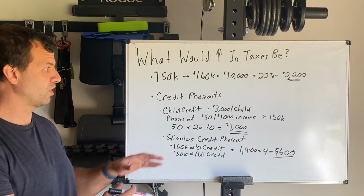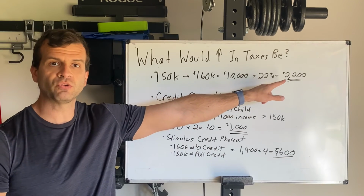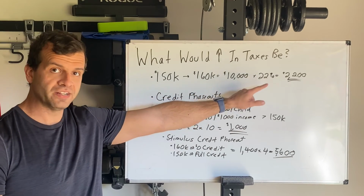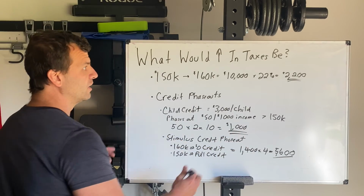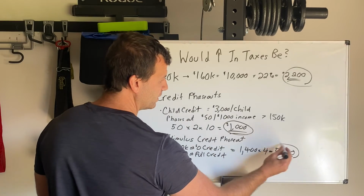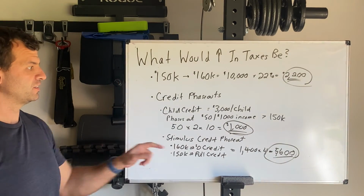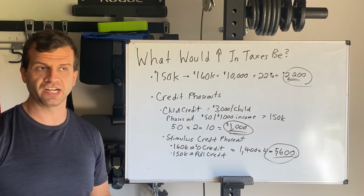And this is where people get trapped, is they thought it was only $2,200. They didn't see these other amounts, this 1,000 and this 5,600. So you thought it was this, but what you don't realize is you got bit by this and you got bit by that. $6,600 more in tax that you will have to pay because your credits got cut.